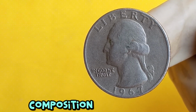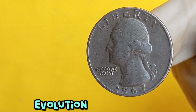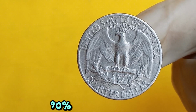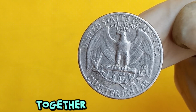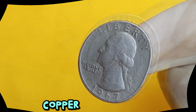The metal composition of the 1967 quarter also tells an interesting story about the evolution of American currency. Unlike earlier quarters made from 90% silver, the 1967 coin is composed of layers of copper and nickel bonded together. The outer layers are copper-nickel while the inner core is pure copper.